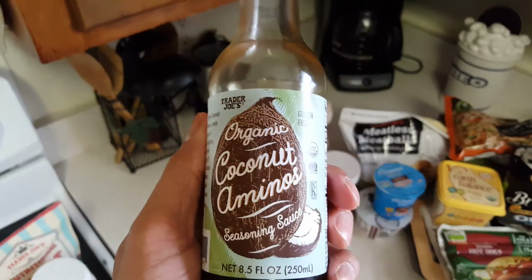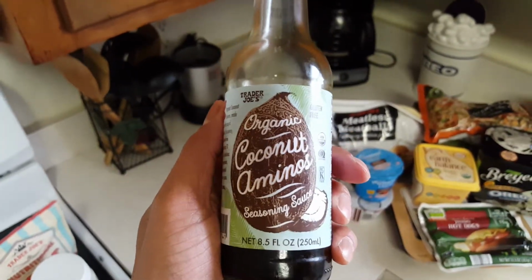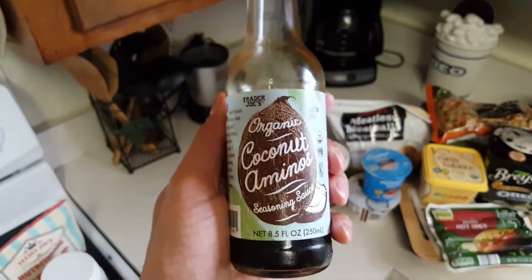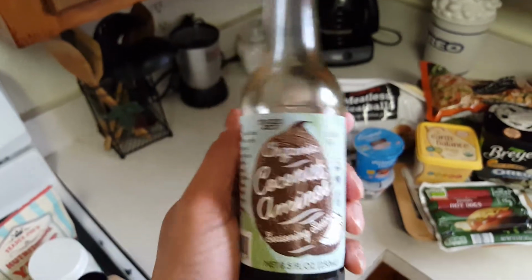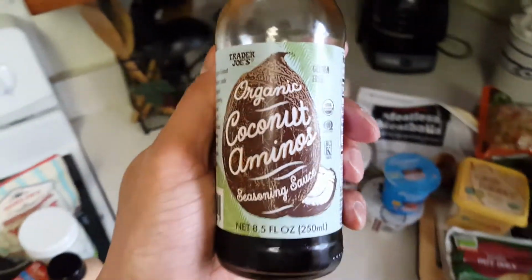Here we have some coconut aminos, which is like a soy sauce alternative. For vegans, this is really good. We use this a lot in many different things, rice, again tofu, but yeah, a soy sauce alternative, really good. Just try it out.